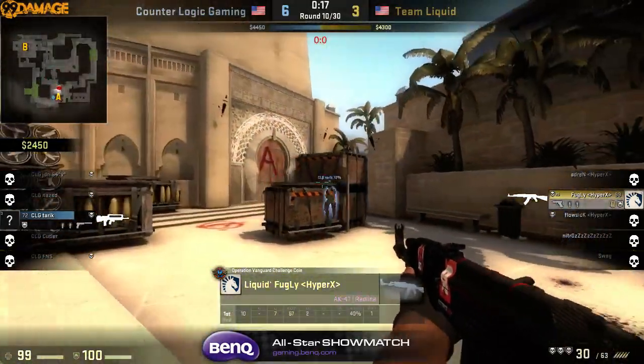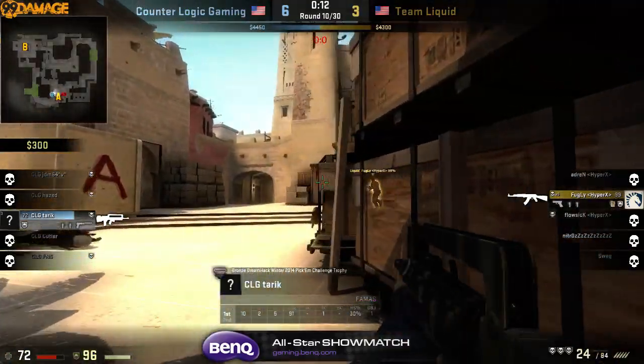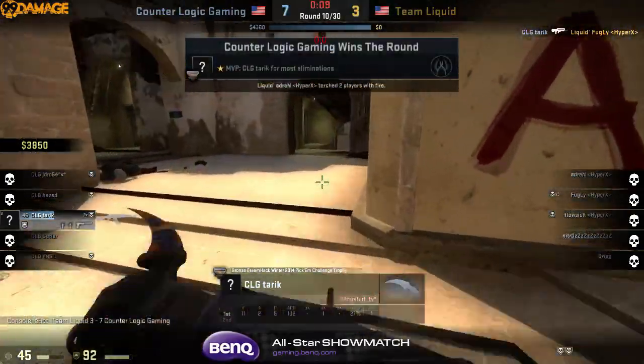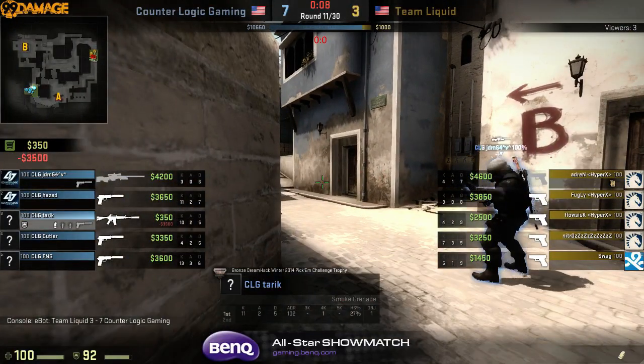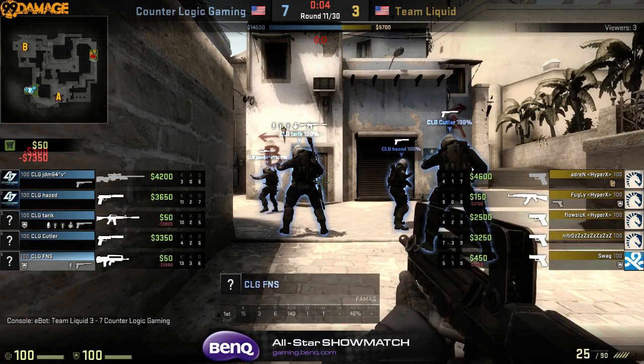Can he make it the quad with 17 seconds on the clock? Tarek is dancing around the crates. Fugly doesn't know where he is, apparently, as he sprayed the CT spawn. Tarek comes out of his cover in time to take out Fugly and makes it 7-3, keeps CLG in the driving seat, so to speak, even though their economy is now really bad.